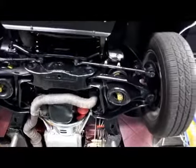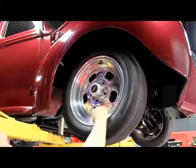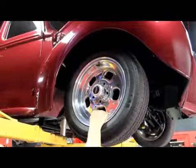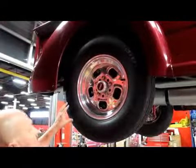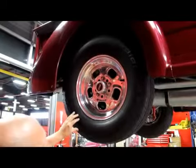Let's check the wheels and tires. Good looking weld wheels on this thing. They're billet aluminum, it looks like. Checking the size here, we got 195/60s on the front. We've got some BF Goodrich on the same style wheel. We've got a lot more meat back here though.